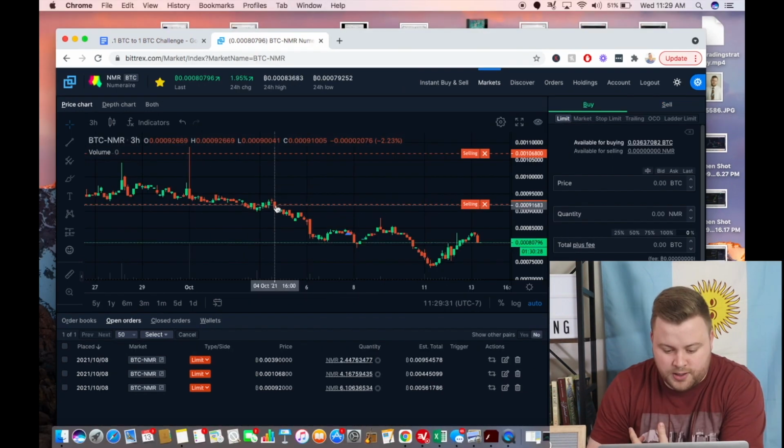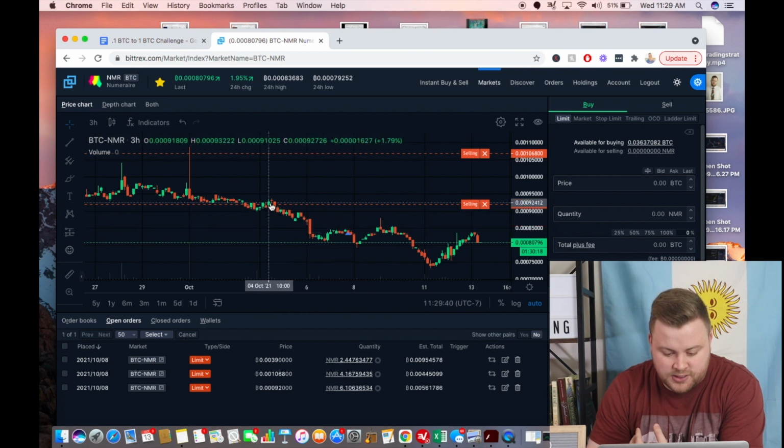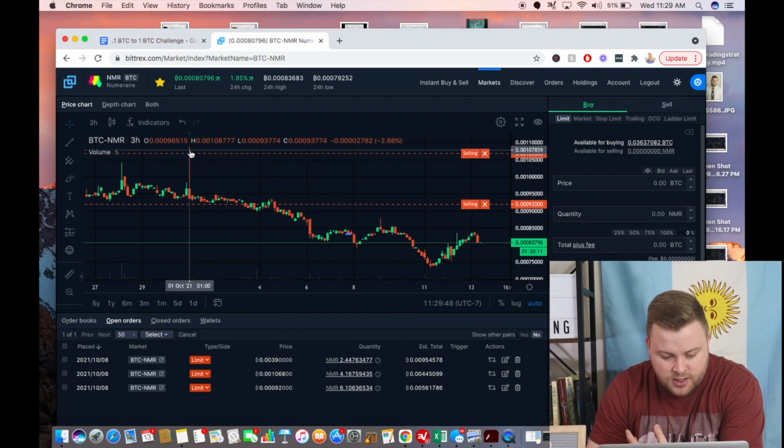Now let's look at another one. Here you can see my sells. I bought right here at about 83,000 satoshis, and my first sell is at 92,000, about a 10% gain. Then my next sell, there's this wick that goes all the way up to about 1100, so I have it a little bit lower at about 110,000 satoshis, and I have my order at 107,000 basically.